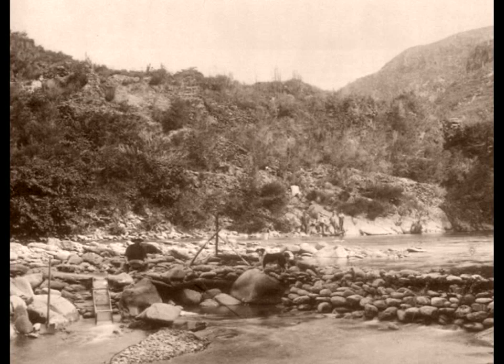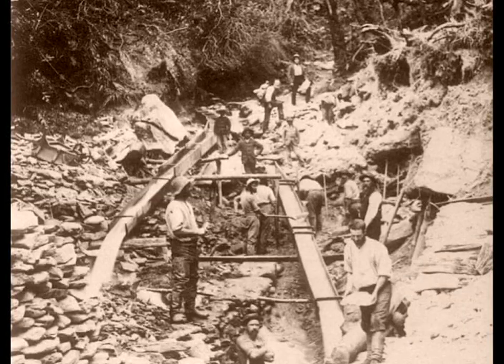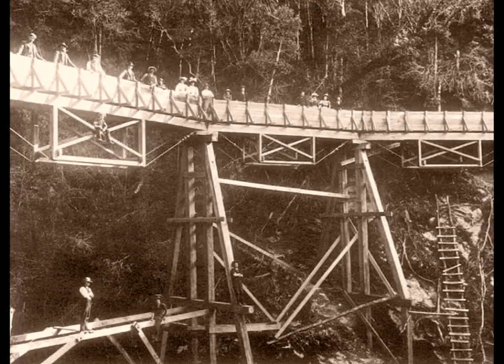There's gold in them thar hills, a 19th century expression that's still alive on the West Coast. Virtually every rock-bound riverbed yields secrets of heritage gold diggings. It was the discovery of gold in the South Island that led to a series of gold rushes and the establishment of what soon became a major industry.